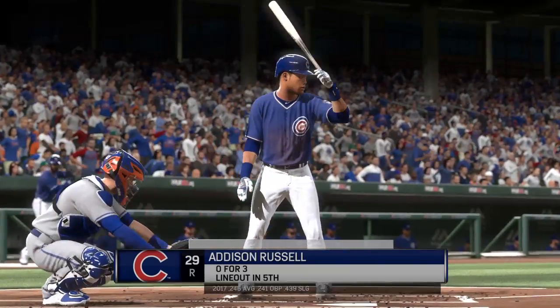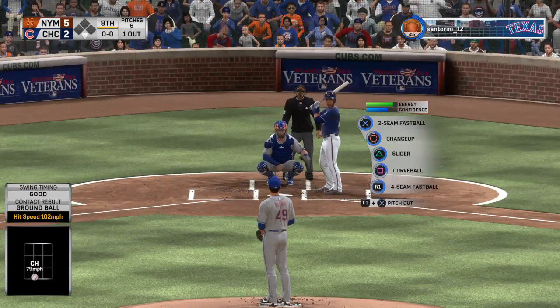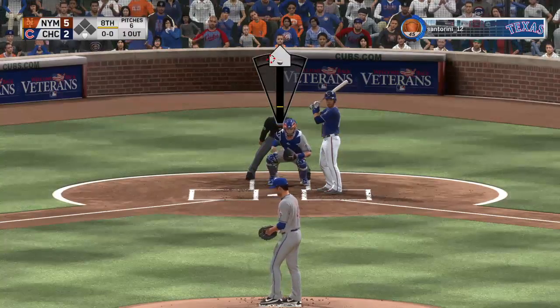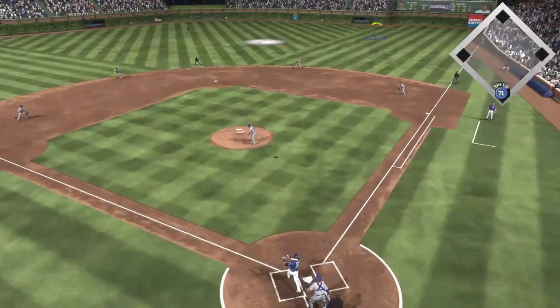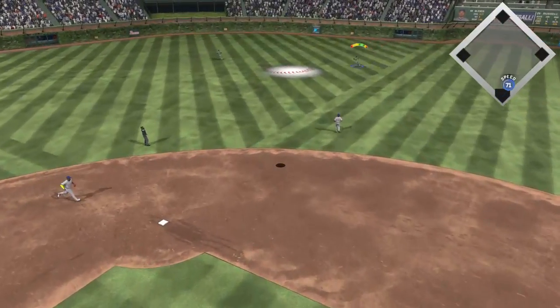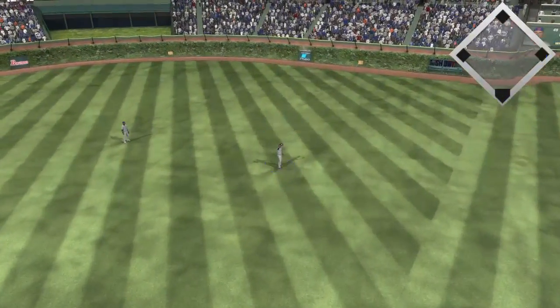Here's Addison Russell. He lined out in his last trip, so looking for better fortunes here. Here it comes. Now a swing and an easy fly ball out toward right center. Calling for it, Sierra. 2 down.